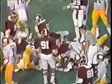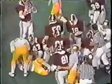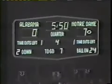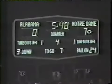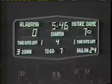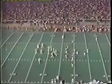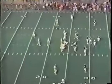Tailback Carter. He's smothered right at the 25. Randy Scott led the tacklers for Alabama. Now Alabama must decide if they're going to put the blitz on and try to rush the passer. Let's watch Scott. Randy Scott, number 50, the all-purpose linebacker, calls the defensive signals. Second leading tackler. He comes in and assists Jackie Klein, number 91, and other Tide players in the tackle.